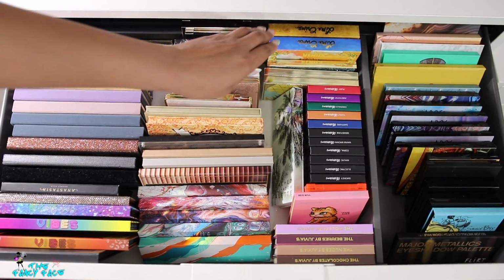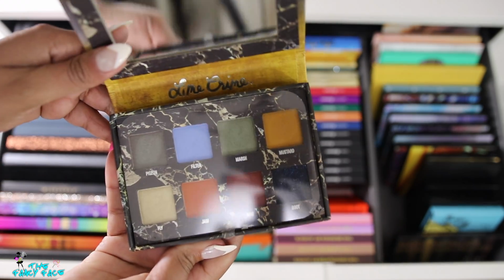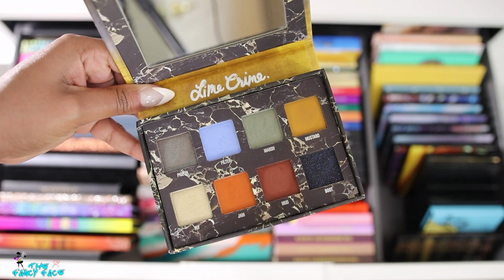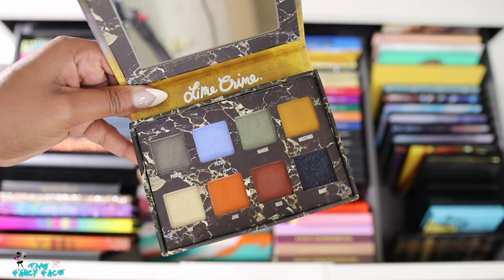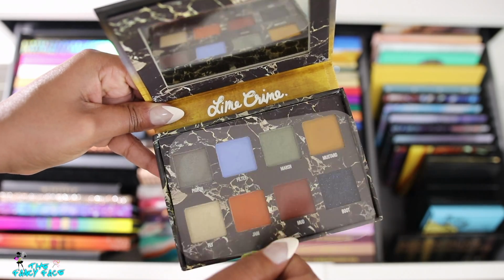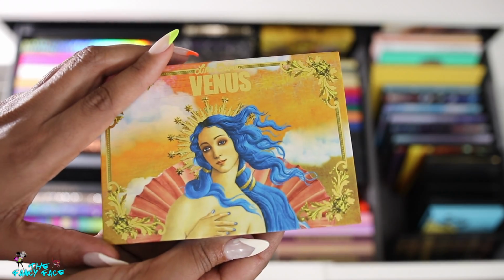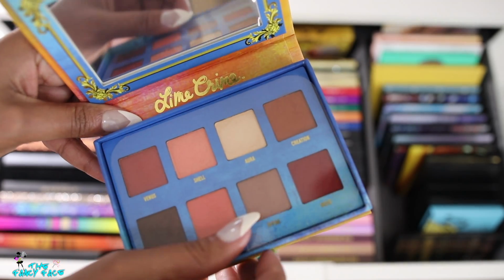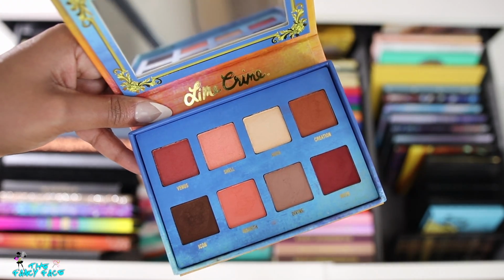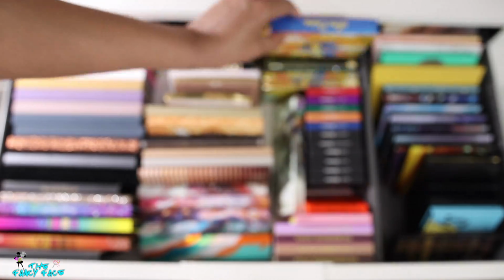All right, next up we have Lime Crime. So this is the Venus 2 palette, which I really do like this formulation. I just don't know how I feel about Lime Crime. I happen to have these two palettes, but I'm like, I don't know. I just don't know. And this is the original Venus palette. This color story is okay. These eyeshadows are also nice, but I'm not into like the pinky mauve shades at all. But still a great formulation.